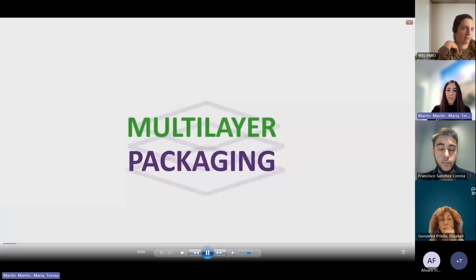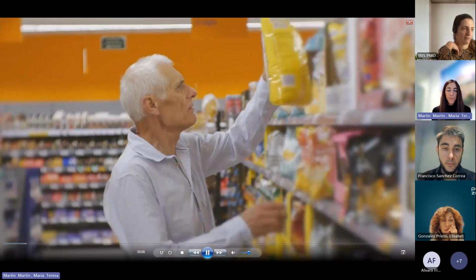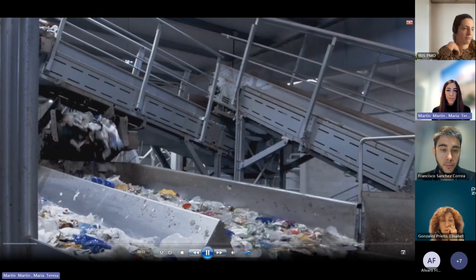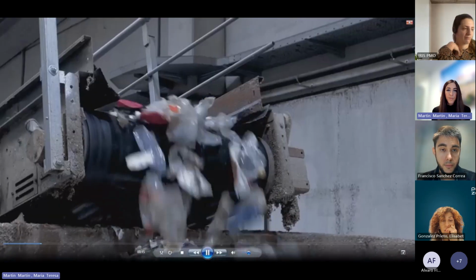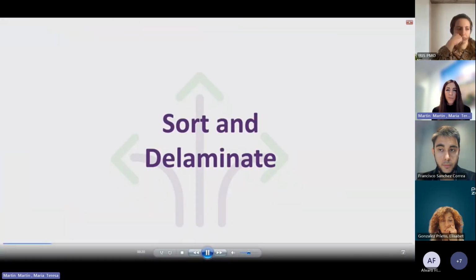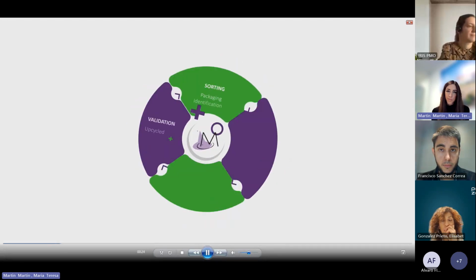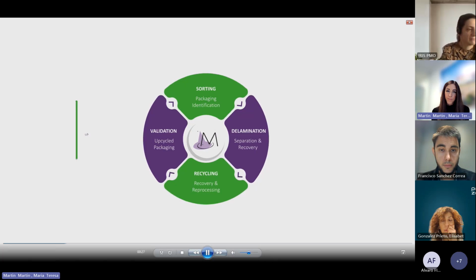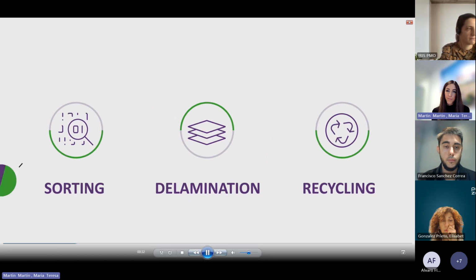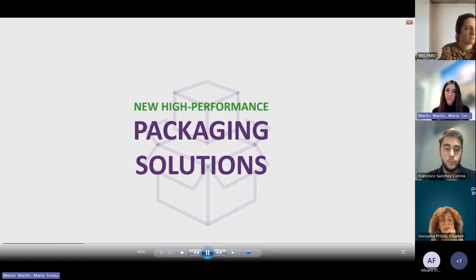In the food industry, multi-layer packaging plays an important role in maintaining food quality, preventing contamination and product degradation. However, multi-layer plastic is a material difficult to recycle due to expensive and complex methods to sort and delaminate the packaging. The Merlin Project has put together a partnership to design disruptive processes for the sorting, delamination and recycling of multi-layer plastic packaging waste to obtain new high-performance packaging solutions for the food packaging industry.